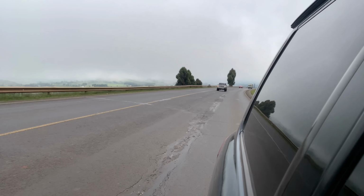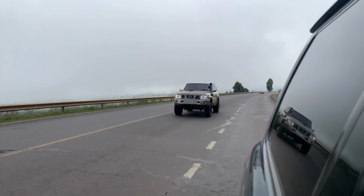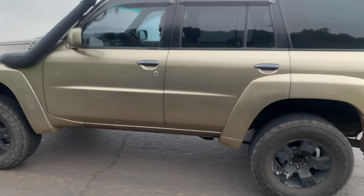So your views on the car? My views on the car. Low speed, high speed, short bursts. The car feels good. Feels extremely powerful. It's a little higher than I'm used to, but that's something I'll get used to because it does feel stable.